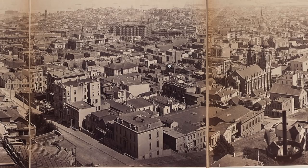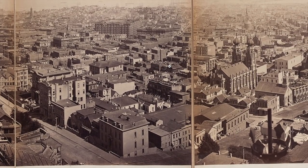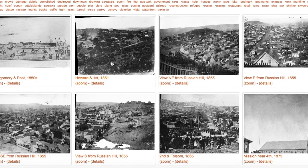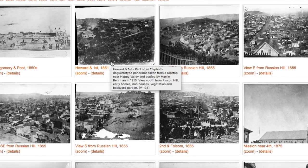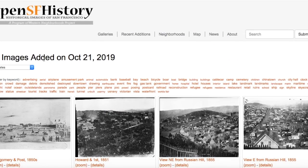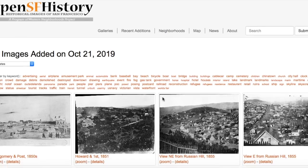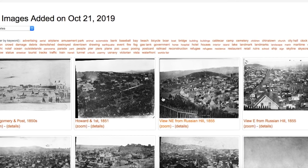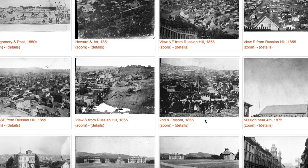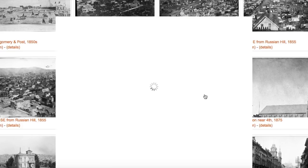And yet, if we look at pictures from supposed earlier time periods, especially with these new pictures that have been released, as you can see here, 300 images added in October of 2019. So very interesting, and I've had a look at most of them. And here, for example, we have 1865.